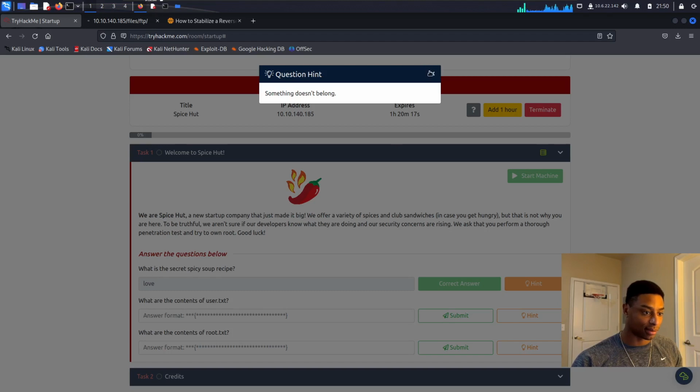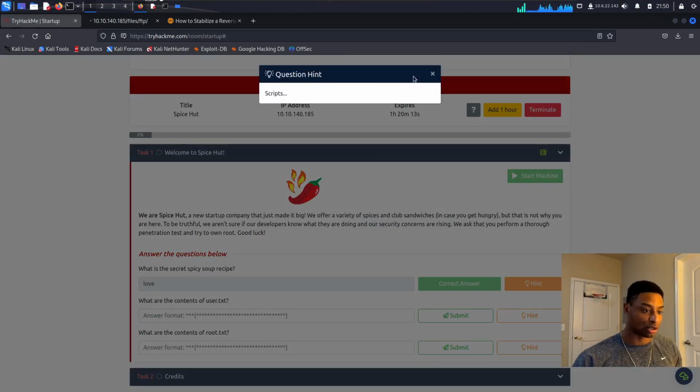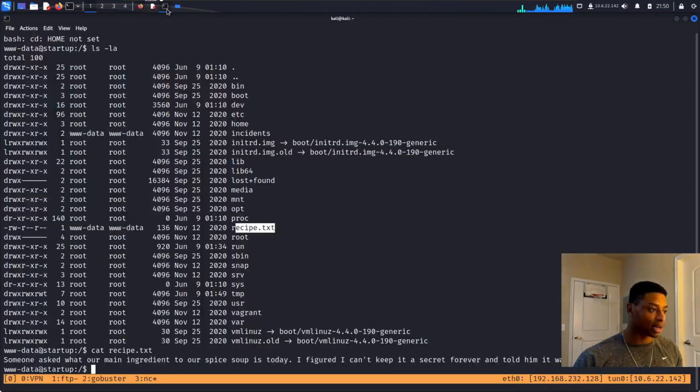Next up, we need to print out user.txt and root.txt. We can poke at the hint, something doesn't belong. Okay, not really sure what that means. The hint for the other one just says scripts. Okay, both of those are kind of meaningless to me at this point.